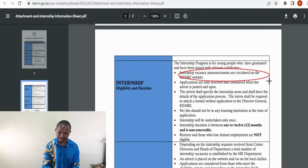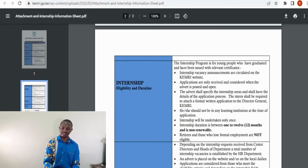Because here they are saying internship vacancy announcements are circulated on the website, and I checked, I did not see any advertisement. And applications are only received and considered when the advert is posted and is open. So currently I don't think they are offering any internships at the time of making this video, but it's also worth noting they also offer internship opportunities.